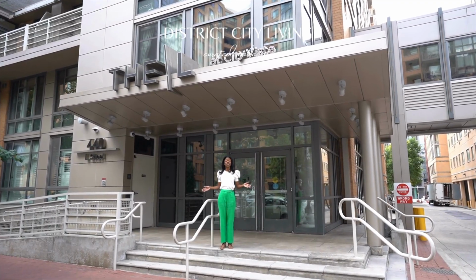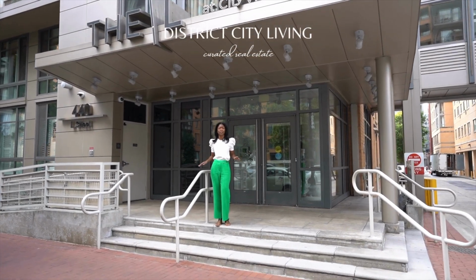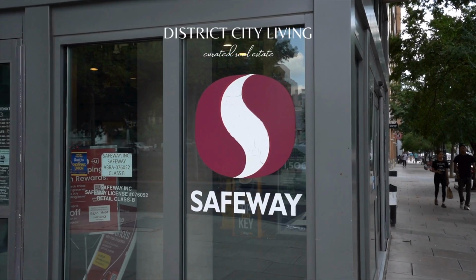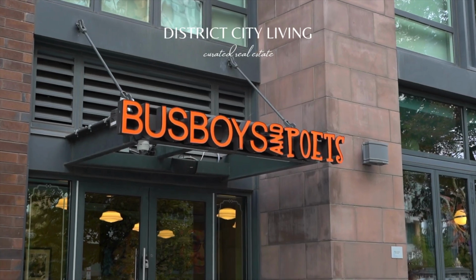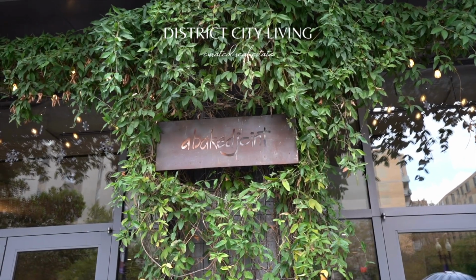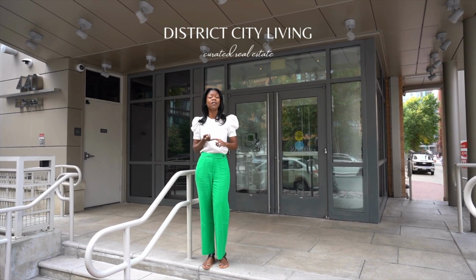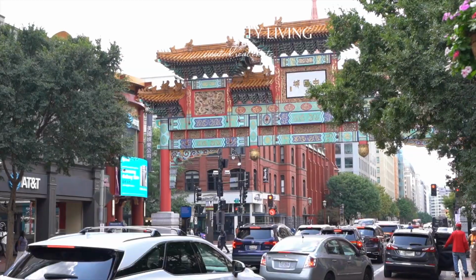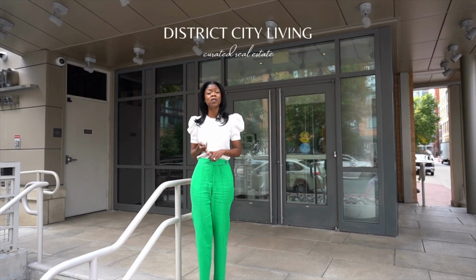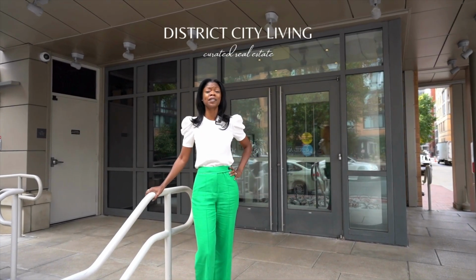The L at City Vista is located in the heart of Mount Vernon Triangle, and it's close to everything. You have Safeway, you have Starbucks, you have Chipotle, RPM Italian, Busboys and Poets, and a Baked Joint. Also, it's conveniently located close to the convention center. It's close to City Center, and it's close to Chinatown, and it's bounded by New York Avenue, Massachusetts Avenue, and K Street. The L at City Vista is truly a place to call home.